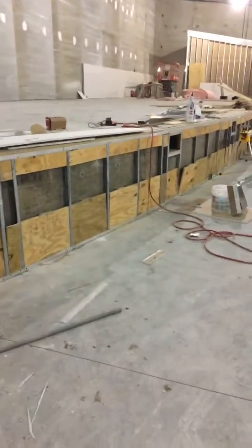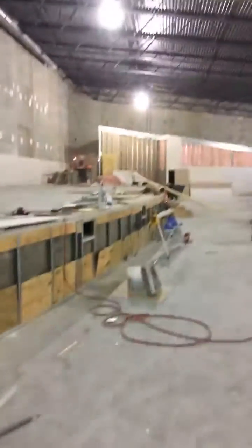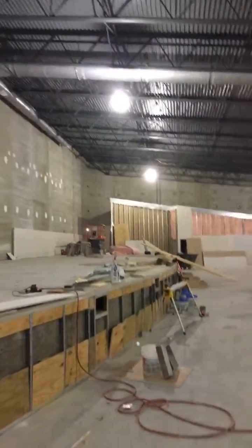You can see these are going to be front fill speakers for those sitting in the first few rows, because the rest of the speakers will be flown and hanging from the ceiling structure there. I've got a couple more things to show you, and then we'll be done for today. You can kind of see the backstage area is getting framed out.